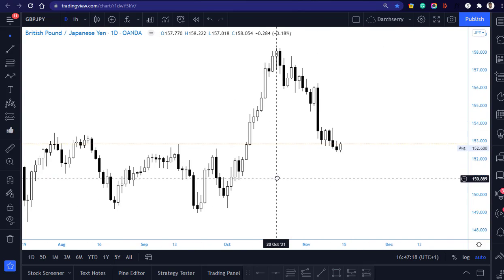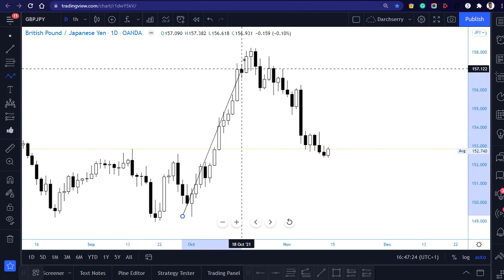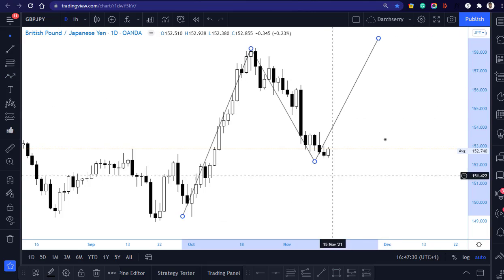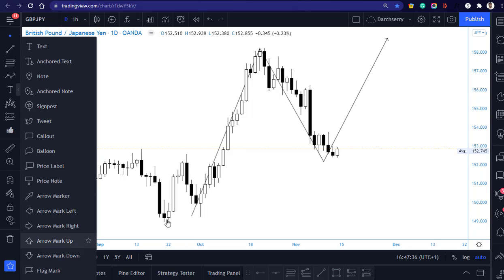The first thing I observe on this daily chart is this move. That's the first thing I'm observing on this, and this tells me a lot about this market.